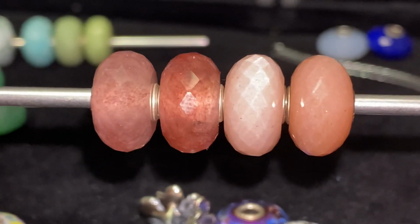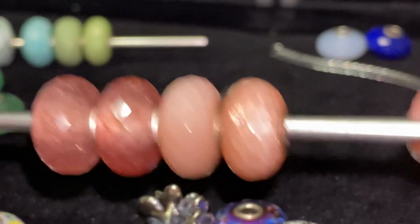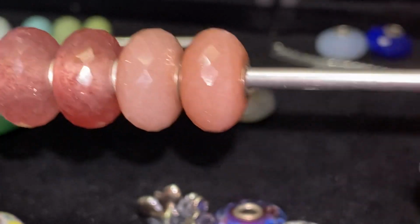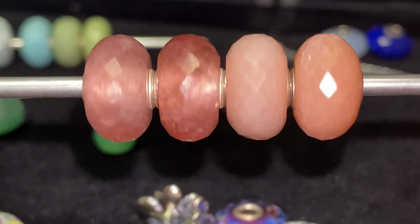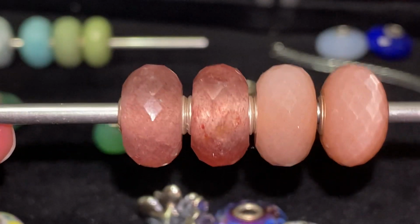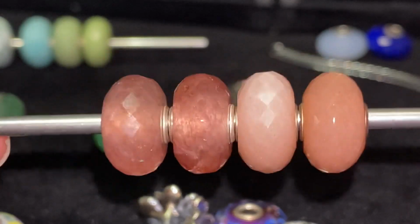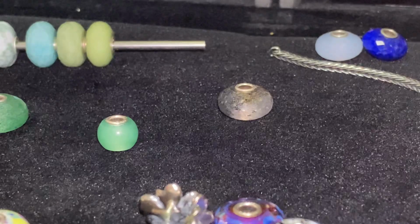I really hope that Trollbeads, like they have all these beautiful little go round beads, like these are called the go rounds, this size. They haven't released any new ones for a while, and I hope that they do like a go round with Strawberry Quartz and the Feldspar Moonstone. Like I would die if they did one of those, and would surely buy a pair. But this is my Feldspar Moonstone from the event.